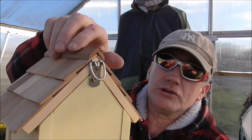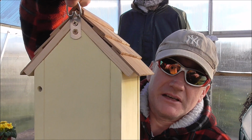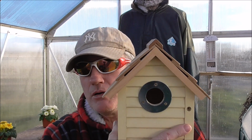He's even put a little hook on the back here, so you can hang it. Obviously you're going to just stick it on a nail or something and make sure it's firmly affixed to wherever I'm going to put it. And we'll keep an eye on that over the spring and see if we get any birds nesting in it. That was a nice little present off him.